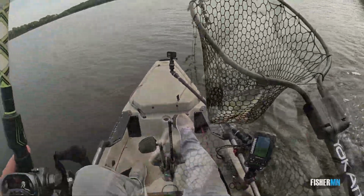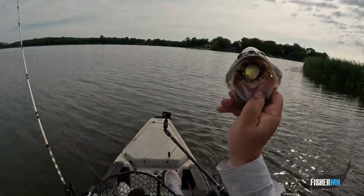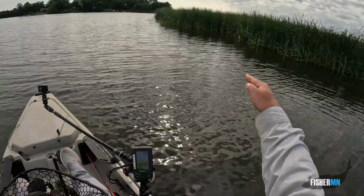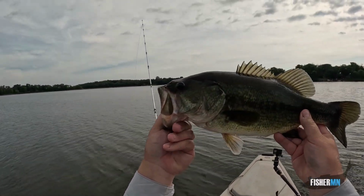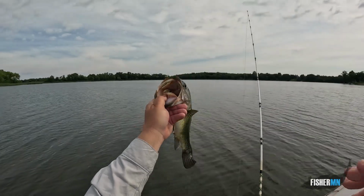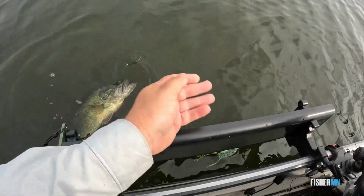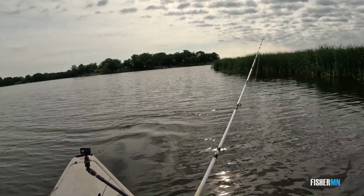All right. Look at that guy. Munched that frog. Where I could kind of throw it and bring it across the front. Cover a little bit more ground, but wow, that's a nice fish. Probably 3.5 pounder. Fish like that kind of help you forget the ones you missed a little bit.